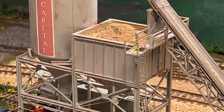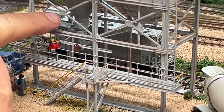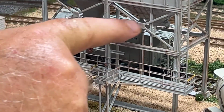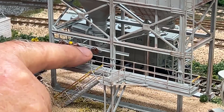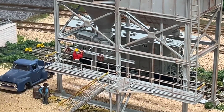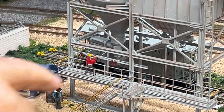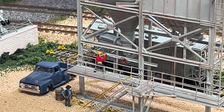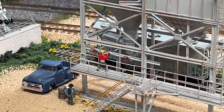The only other thing I did was I added some control rods to control the water, the cement, and the granular material coming down the chute. The control hand turns, what are they called? Control wheels are actually freight car handbrakes. And that's pretty much all I did to it.